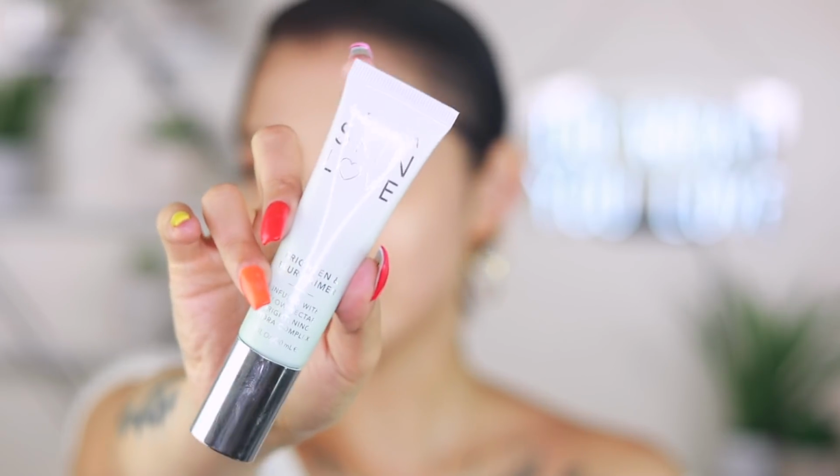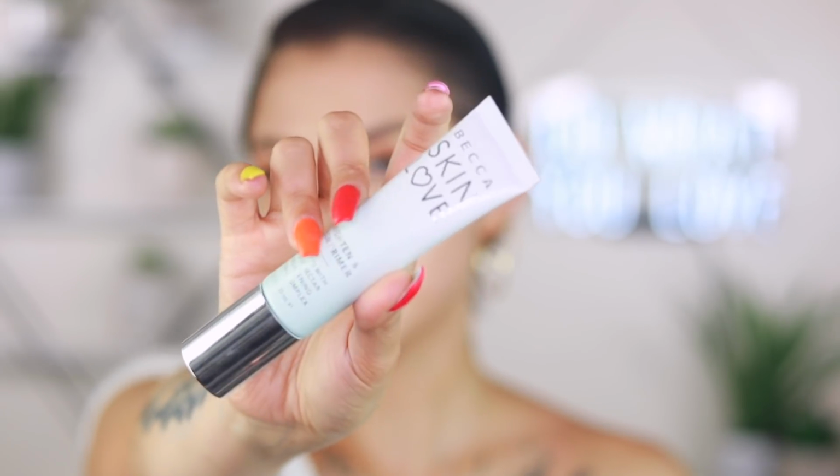Alright, so now that I have you guys all up close and personal, let's get into this skin. I absolutely believe in pre-gaming your face. I think come through already moisturized and ready to go. But of course, we are still going to be using a hydrating primer. This is the Becca Skin Love Brighten and Blur Primer.